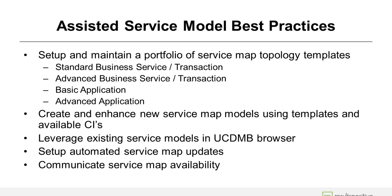And also, as I mentioned earlier, leverage your existing service models in the UCMDB browser. You could actually have them in your browser and further modify them if there is a requirement to do so, and get a higher rate of return on investment. And for the assisted service maps, you could create a scheduling scheme that keeps your maps up to date. And finally, communicate the model enhancements to the end users as they are available.